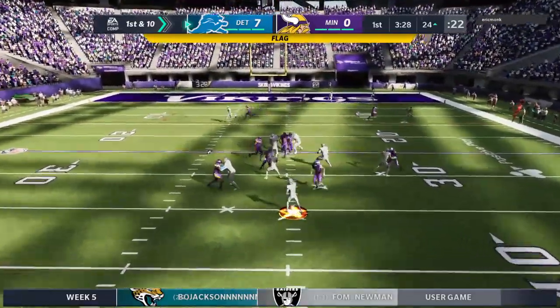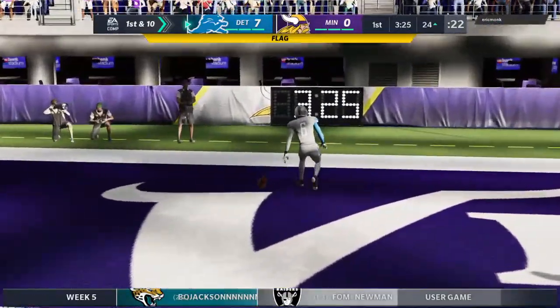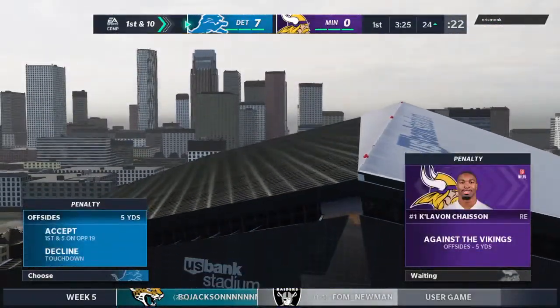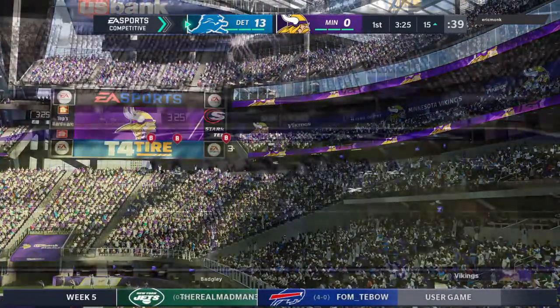Turnover, here's Murray. That's complete to his receiver, Godwin. And he'll take this into the end zone. Now, hold on here. We do have a flag down. So let's see what this is about.